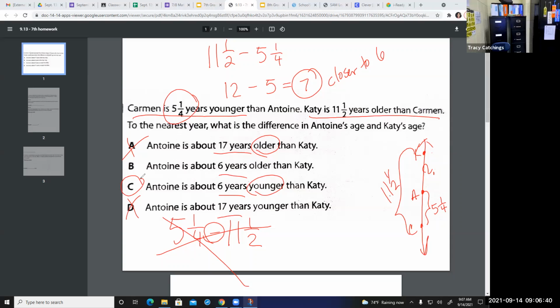Some of you left it as a fraction. It would have been a common denominator of 4. A half with 4 as the denominator is 2 fourths. And then take away 5 and 1 fourth. 2 minus 1, and then 11 minus 5. So you still should have ended up with 6 and 1 fourth. You could have estimated, like Sage did, which still helps you out.